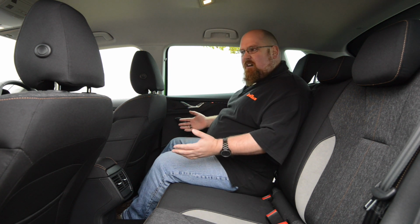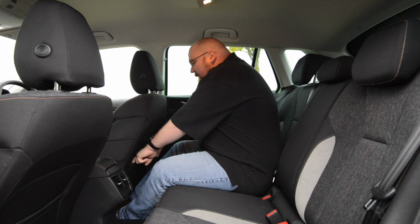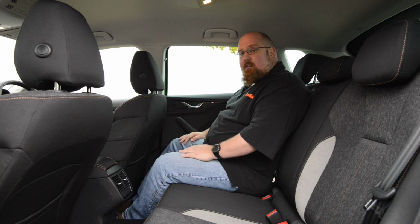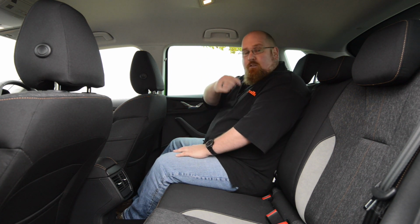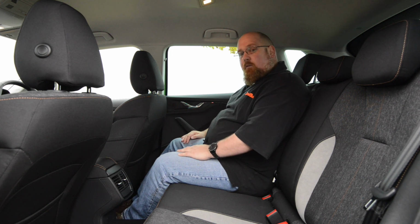Cubby spaces are okay, I would say. You've got some okay sized door bins, you can get a small bottle of drink in there, and we've got some aeroplane style pockets on the backs of the front seats. But that's it. There's no armrest with any cup holders or no through loading. That's actually an optional extra.